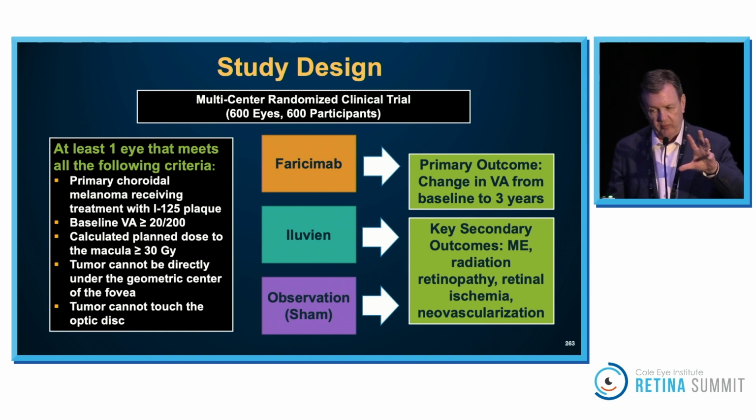And we had to define the parameters. Who's at risk for developing radiation retinopathy? It turns out if you have 30 gray to the macula, that's the greatest risk. We also didn't want to include eyes that were going to be fried by the plaque, because sometimes in large tumors or with very high doses to the macula, there's nothing to recover. So the tumor can't be directly underneath the geometric center of the fovea. It can't touch the optic nerve. Patients are randomly assigned to faricimab versus Iluvien versus an observation arm. And the primary outcome is change in visual acuity over a 3-year period.